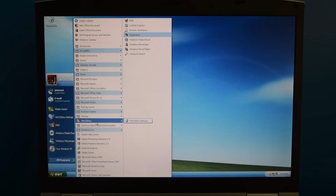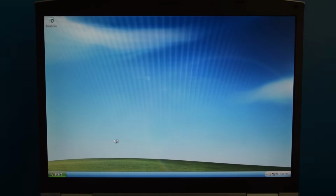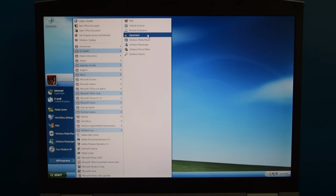This machine also has my software for mounting ISOs, Windows Live Essentials 2009, an old version of Adobe Photoshop and Premiere Elements that I decided to throw on this thing for fun, but didn't actually get time to mess with, and Supermium. And that's it. That is all of the software on this computer.